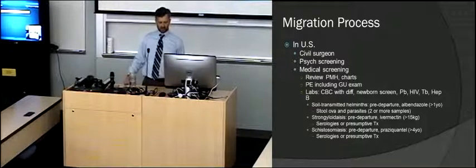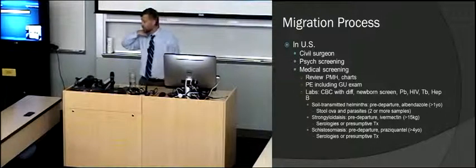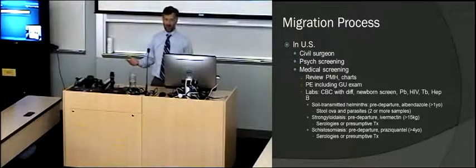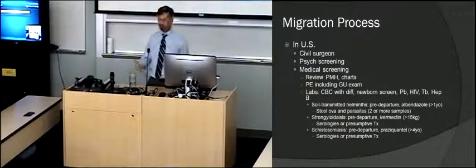So the other options for people who do not receive treatment prior to departure, you can do serologies, you can presumptively treat, it's not really regimented. And so I think this leads to a lot of variation with what happens to refugees once they come here.